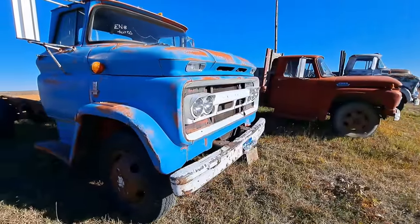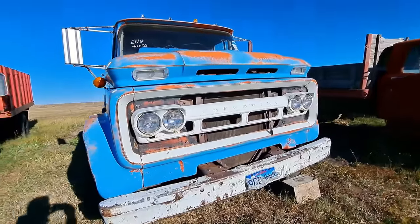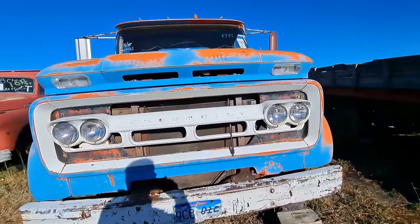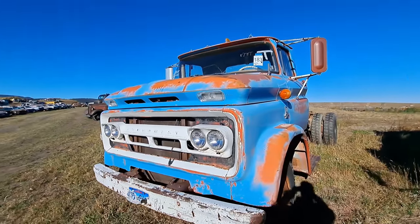Here's a Chevy, like a 60, let's see, that looks like a 61 or so grill. But then the hood looks like a later hood.